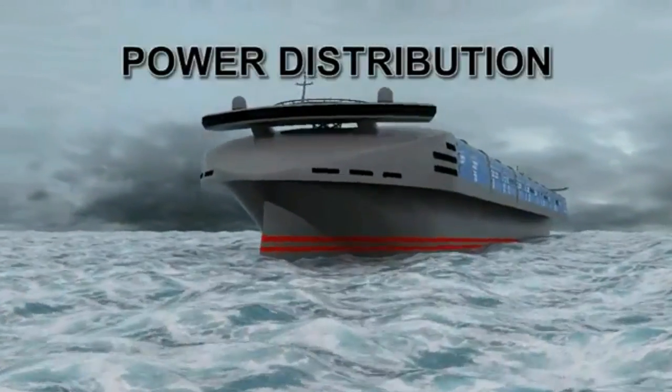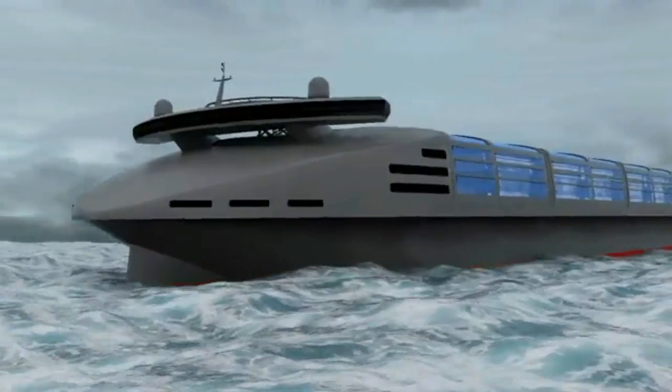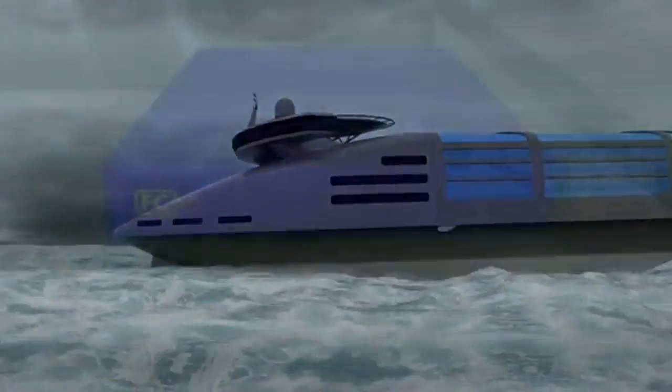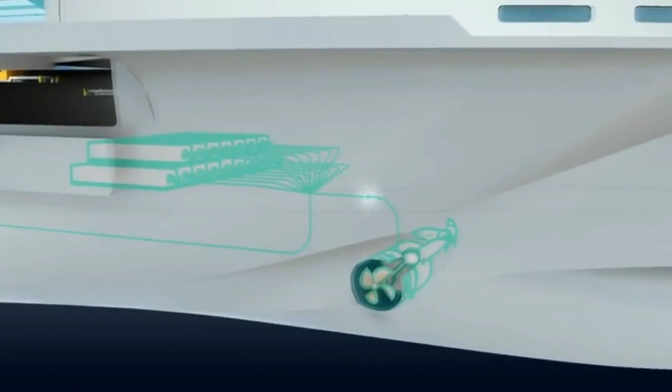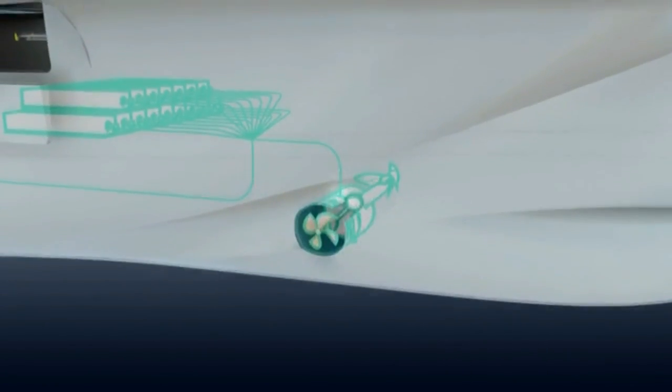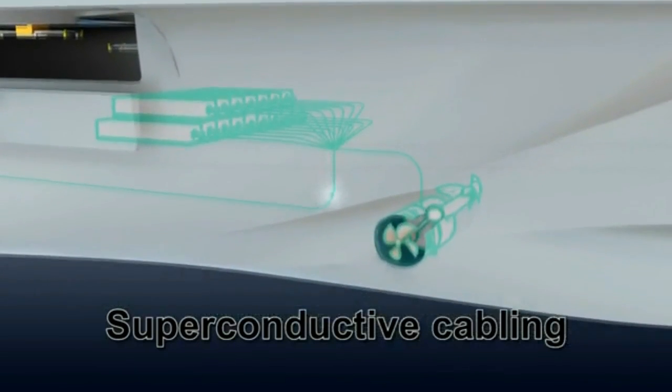A new power plant concept replaces traditional machinery, with main power generation in the fore part and the electric motors in the aft. Power losses are eliminated with the use of superconductive cabling.